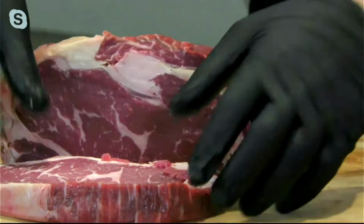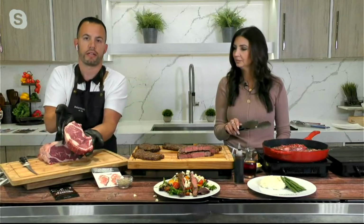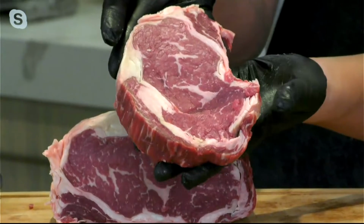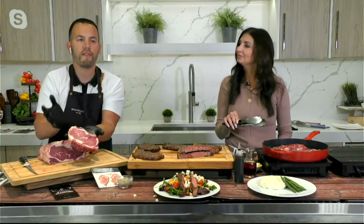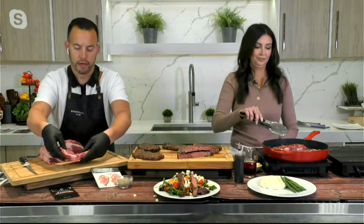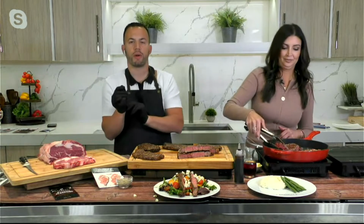So that way, when you get your steak at home, Brittany, it looks just like this, right? Totally cleaned, and you're going to eat from one end to the other. It's one of my favorites. That's why the ribeye is really the king of all steaks, right? And customers love this steak because it is packed with flavor. There is no other steak like the ribeye steak when it comes to flavor.